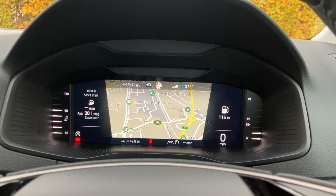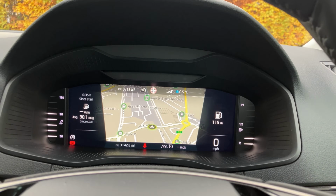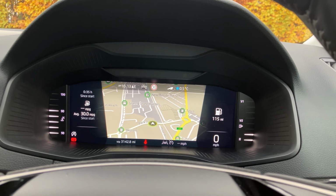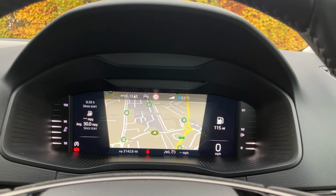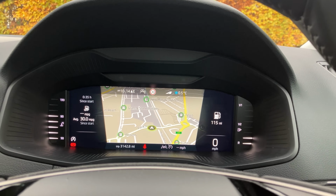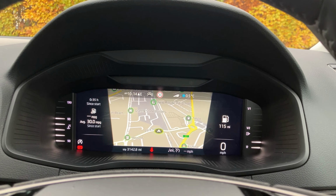You can actually use it to do some limited form of self-driving, because you can just let go of the steering wheel and it will keep the vehicle in lane for you. But after 20 seconds or so, it'll say you should be driving, which is true. You should be driving, because this is not a self-driving system and it's not designed for that. So it's a very good system. Lane assist works very well on this car.